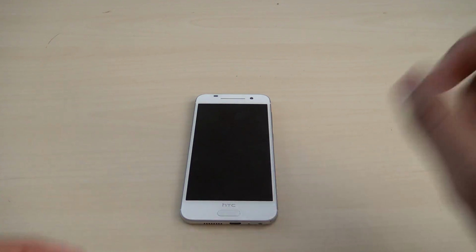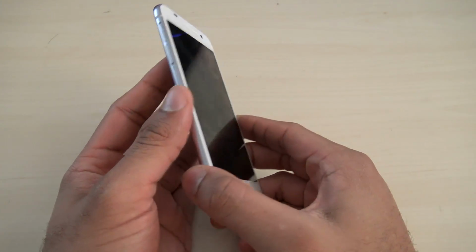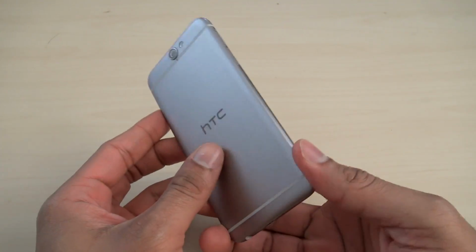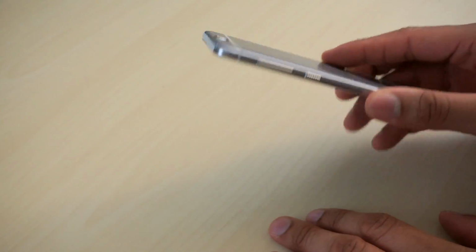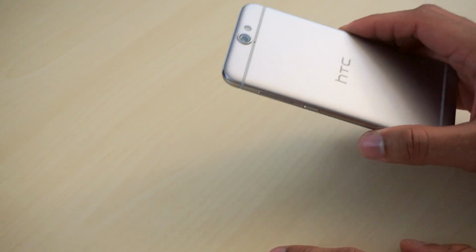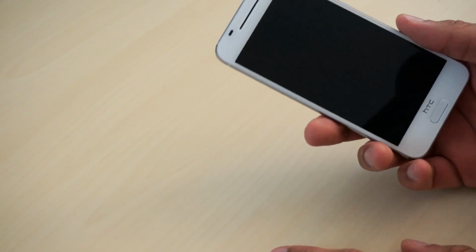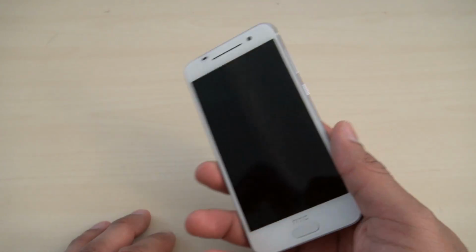Now I have to admit, when I first saw the A9 I was a little skeptical on the device. I wasn't quite sure where HTC was going with this, but after using this now for a little over a week or so, I do have to say that I can see where this could fit for a lot of people, and I think HTC has done a pretty good job in fitting in that mid-tier flagship sort of phone that the One A9 fits in.